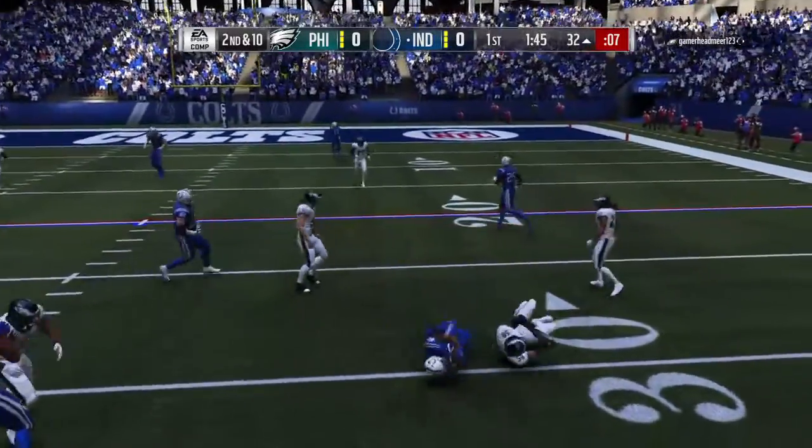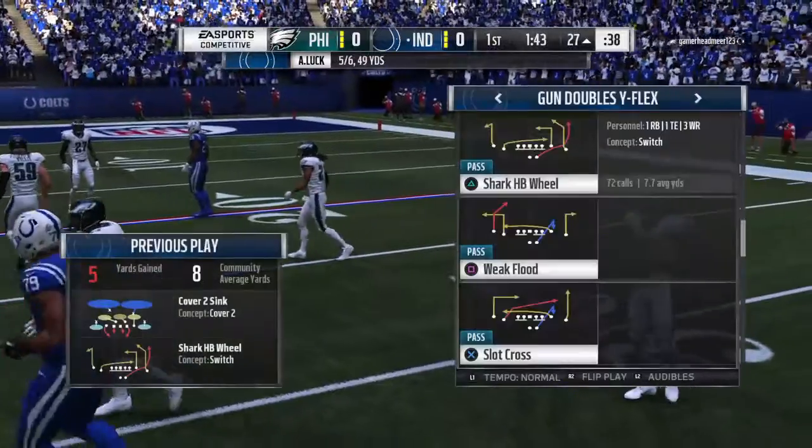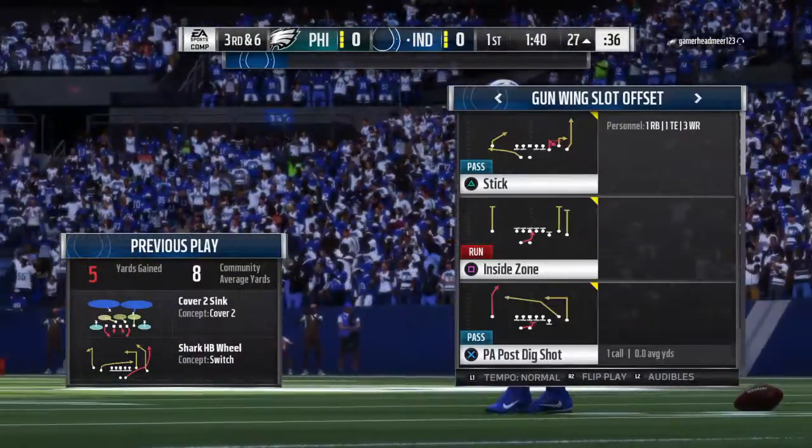Then open right side, it's Rodgers. And he'll be brought down at the 27-yard line. That catch good for 5.